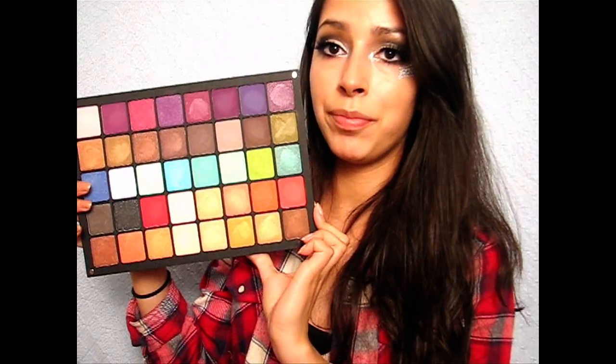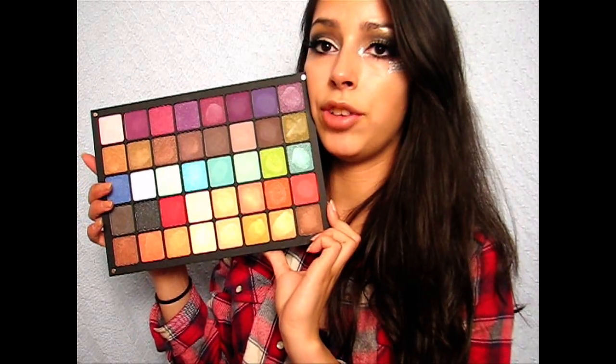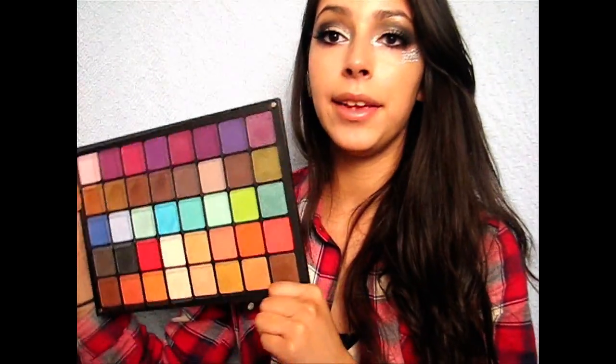And I don't even know what to say about this because in terms of the eyeshadow, 10 out of 10, I give it a 10. All of them are pigmented, all of them are just amazing, and I wish I had children and they would come out as Inglot eyeshadows. Did I just call it Inglot? Who knows?